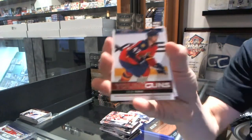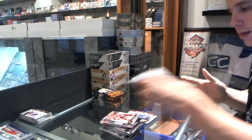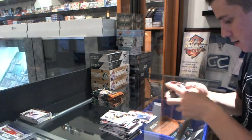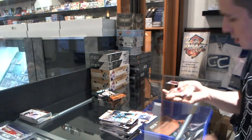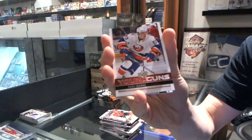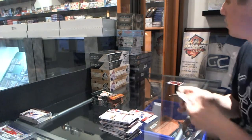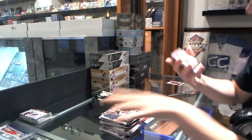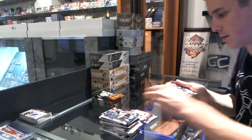Young Guns for the Florida Panthers, Colby Robak. Base. Young Guns for the New York Islanders, Casey Cizikas. Canvas for the Chicago Blackhawks, Corey Crawford.